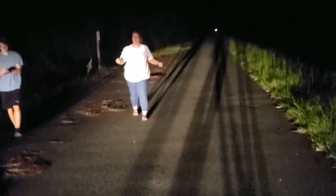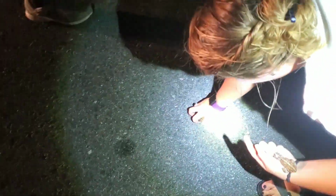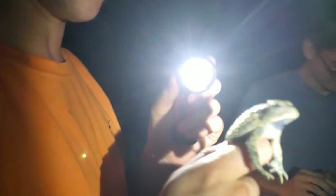Toad fest. Everybody needs a toad. Everybody gets a toad. There we go. Some nice little toads right here, all hanging out together. There he goes. Oh. Goodbye, sir. These are some huge males.